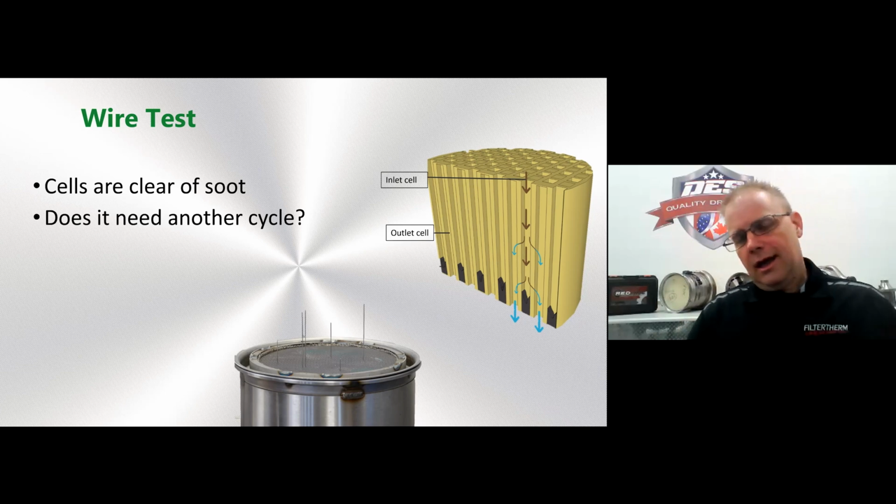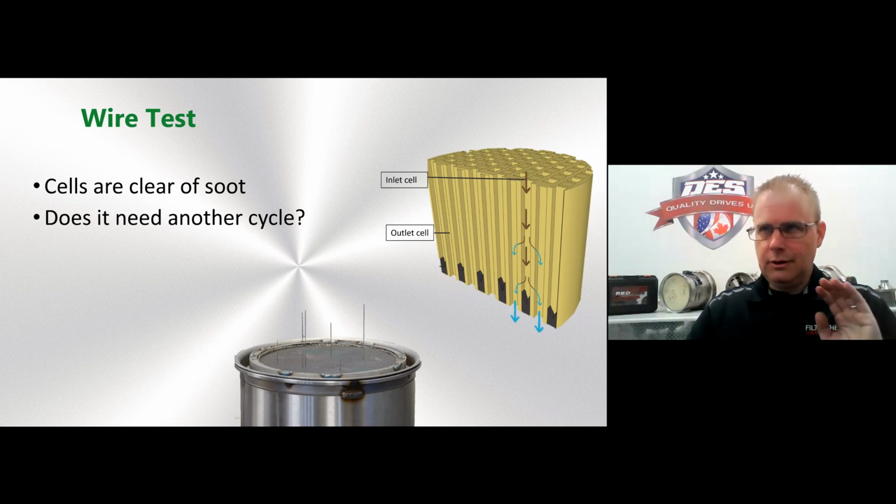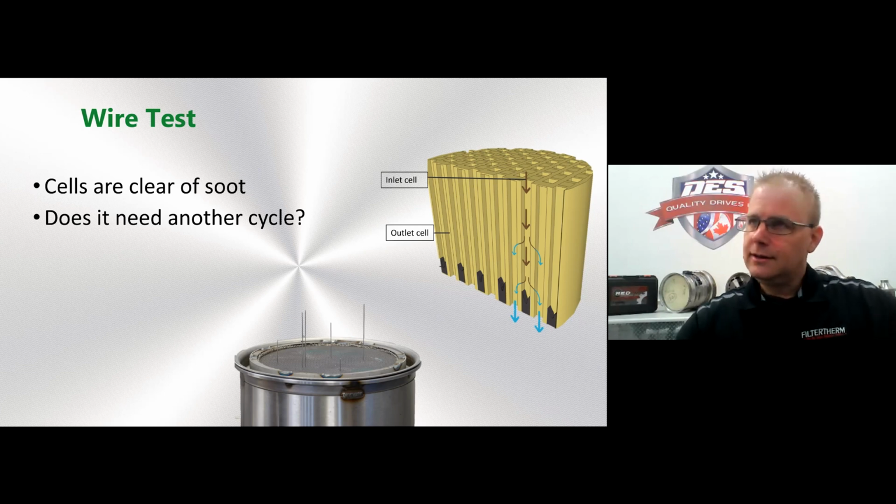And heaven forbid, but it will also tell you, did the DPF get melted while it was in the oven? So hopefully that doesn't happen to you guys, but it will tell you right away if your wire test before and after sees that.